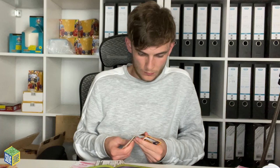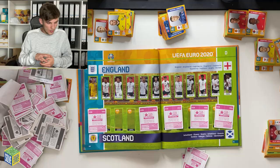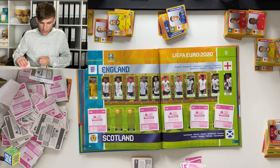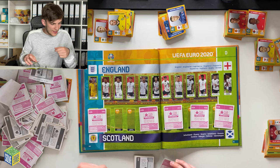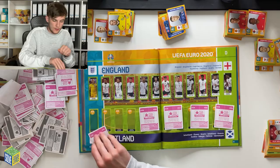No. We've not even got a 429 for the Scotland team. What? We actually haven't. Oh, as if. So we are missing already a Scotland sticker, number 429, which is pretty annoying, but is what it is, isn't it? So yeah, we'll just find that later.